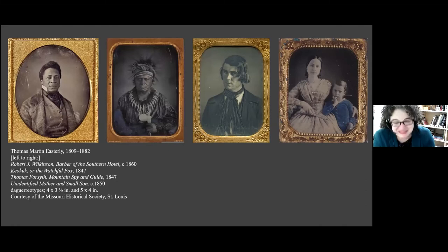So the invention of photography during the same decade, though, changed expectations for and access to portraiture, as this new technology was able to produce images faster and for less money. So hundreds of St. Louis residents and visitors to the city sat for Thomas Easterly, whose daguerreotypes seen here offer a more inclusive collective portrait of St. Louis in the mid-19th century. So daguerreotypes are just simply the term given to this particular type of early photography.